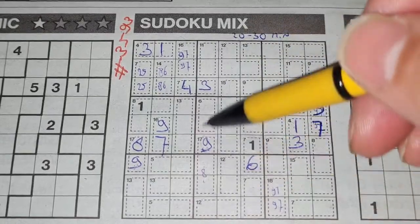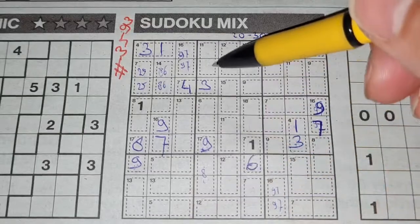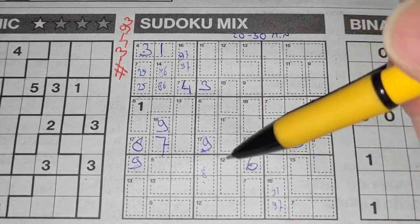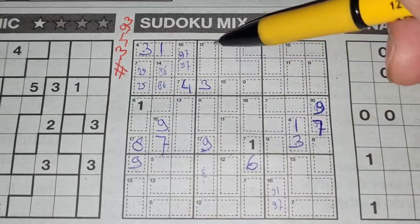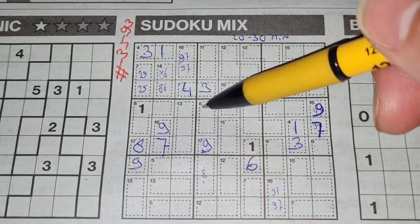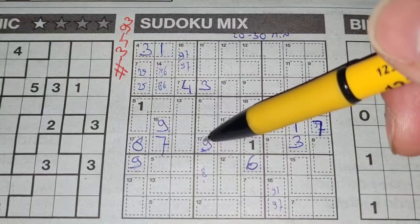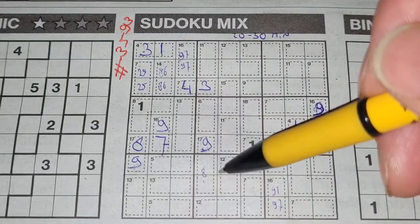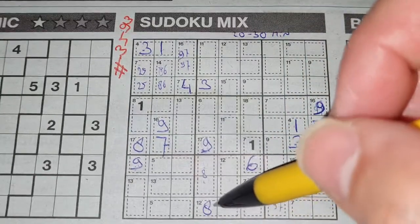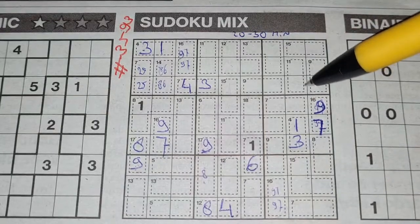This column, yes, this column with one sharing box. So if I count all these numbers, I will know what number this will be. 11 plus 3 is 14, 14 plus 6 is 20, 20 plus 17 is 37. So 45 minus 37 is an 8. This box should be an 8. In a box of 12, the combination will be 8 plus 4.